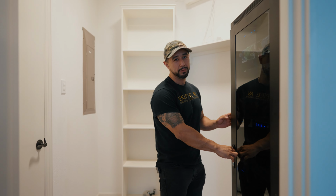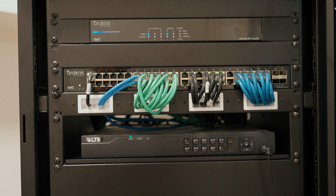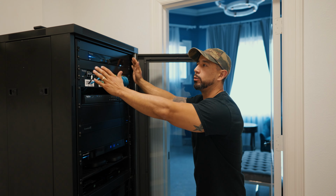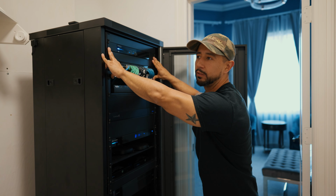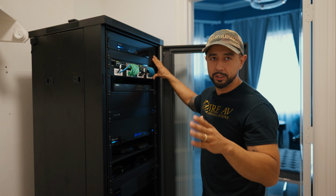All right, so we made it to the brains of the operation. This right here is the rack, and I'm gonna take some time. Come on in here, Chris. I'm gonna take some time and give you a rundown of what's in here and what it's for. The top, we're always gonna have our network. Any control system needs a reliable network. This is the backbone of a smart home right here at the top. If you're having network issues, if you're having Wi-Fi issues, if you're having issues with things not communicating, odds are you need a better network, you need to call us.